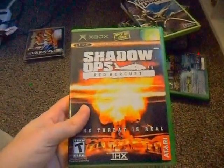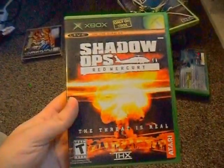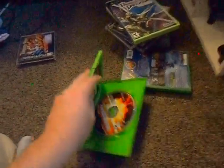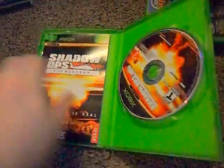This was only $2. This is Shadow Ops Red Mercury. I don't know anything about it, haven't played it. I just didn't have it in my collection, and it's complete, and it was only $2. So why not? I'll give it a try for that price. Looks like a first-person action game.